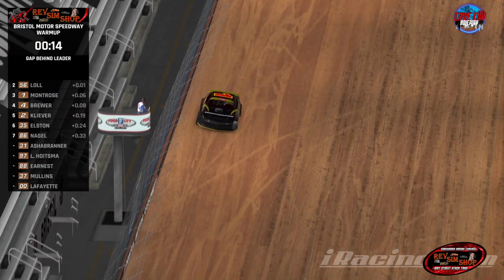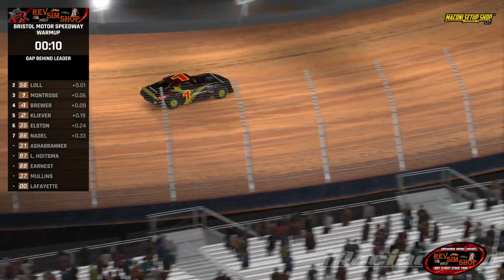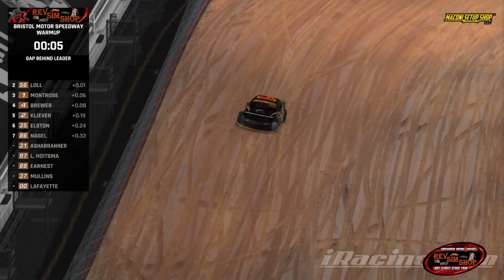Montrose got in late. He is in now for feature two. He should be one of the top four cars. I know four cars fell off the lead lap. One of them, Ashebrenner, the 31, won't be out there.